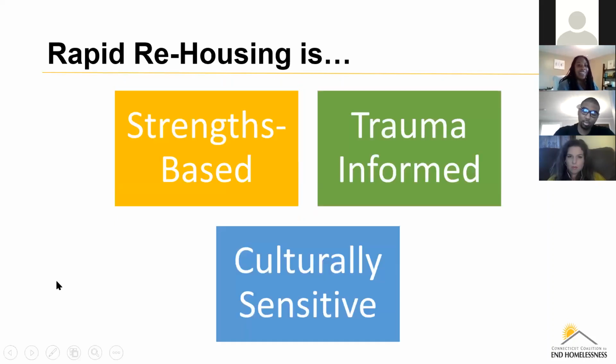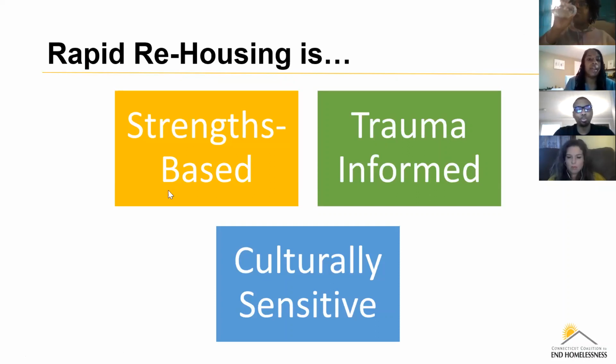We're going to go into more detail. Rapid Rehousing is also strengths-based. It is based off of what works for them. What are they good at? And even if they're not able to come up with their strengths, as case managers, it's your role to help them figure out what their strengths are. Everyone has a strength. So often some people say, well, they don't have any strengths. Everyone has some type of strength. So with this, it is empowering them, helping them identify their strengths, figuring out what worked for them in the past so that we can continue with that so that they can be successful again.